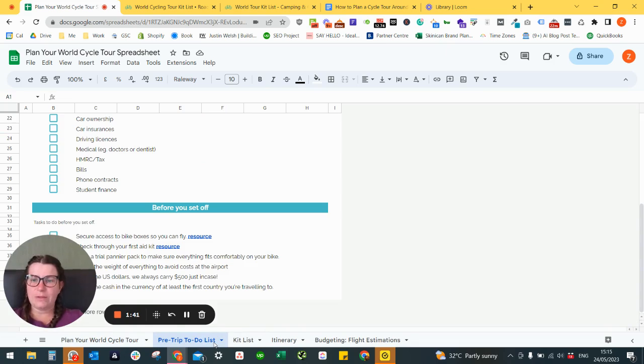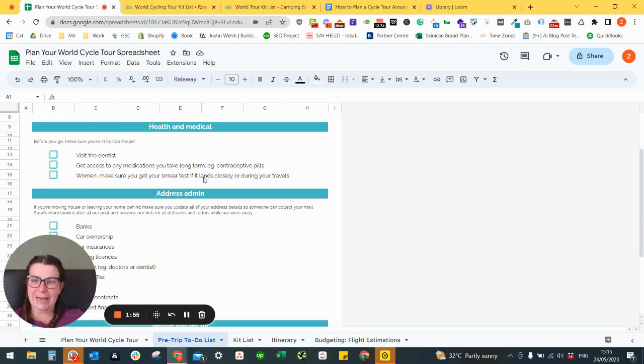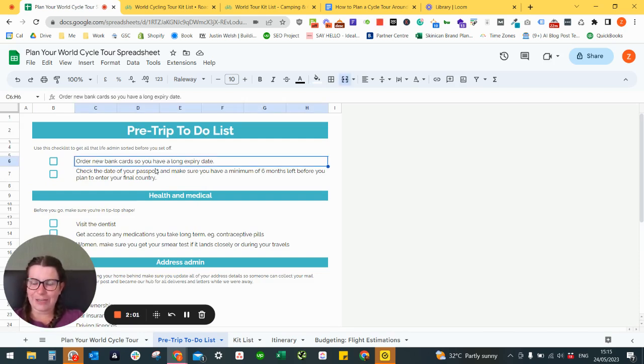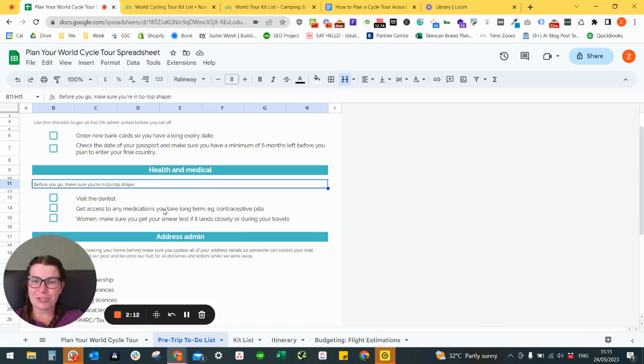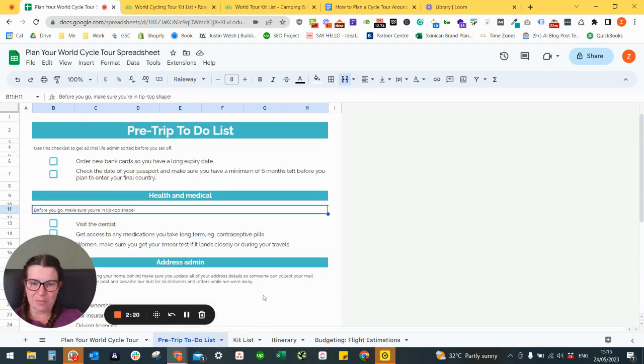Okay, so first of all, this is the pre-trip to-do list. I'm probably going to keep building on this as I go, but you can add to it as well and customize this and make it your own, because you might have different tasks that you need to do that we didn't. But in here, I've just put a checklist of things that you should do before you leave. So for example, order a new bank card. Make sure your bank cards have a long expiry on. You don't want to get 3 months into your trip and then have to get a bank card posted to a random place. Make sure your passport's got enough expiry on it. Get yourself to the dentist, make sure you're in tip-top shape to embark on your adventure, all this type of stuff. So that's in the pre-trip to-do list, just to help you keep on top of everything.